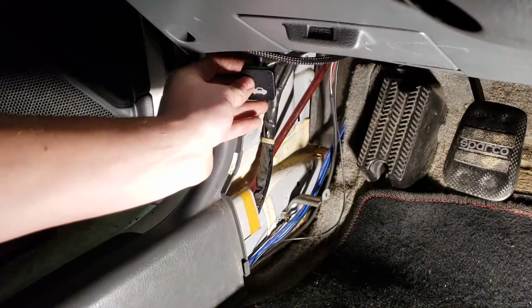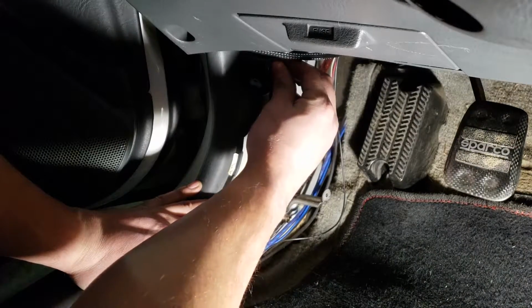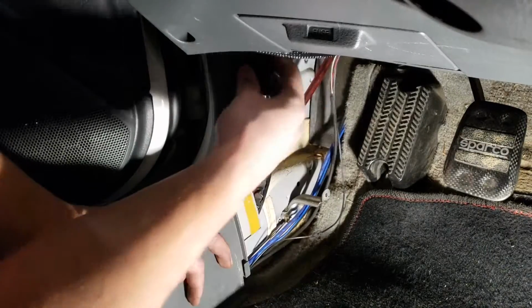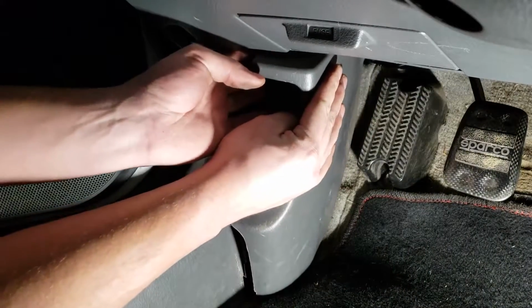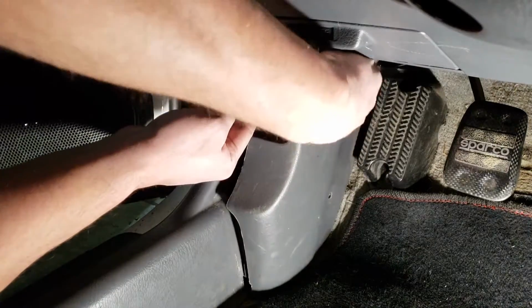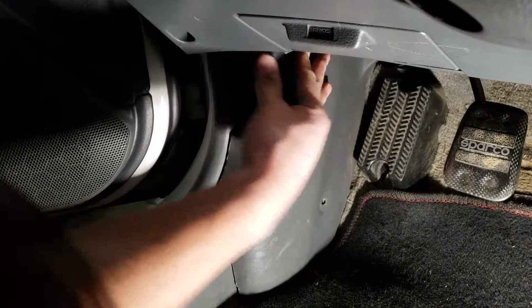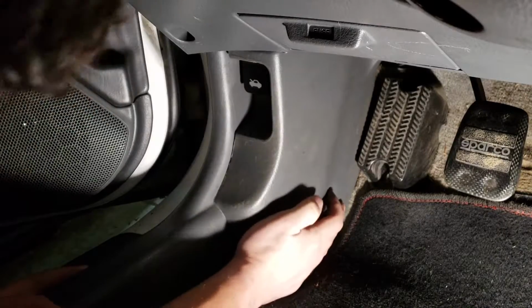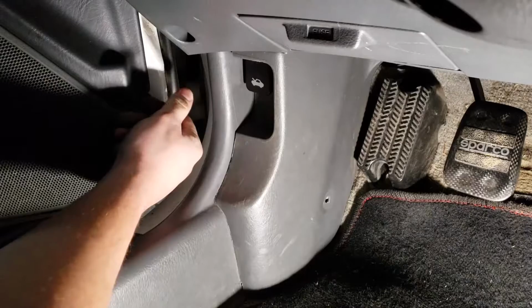Now all you do is slide this on there. Make sure you have it straight and tighten the screw on the side. Beautiful. That's all there is to it. Now I've got a working hood release again. Beautiful.